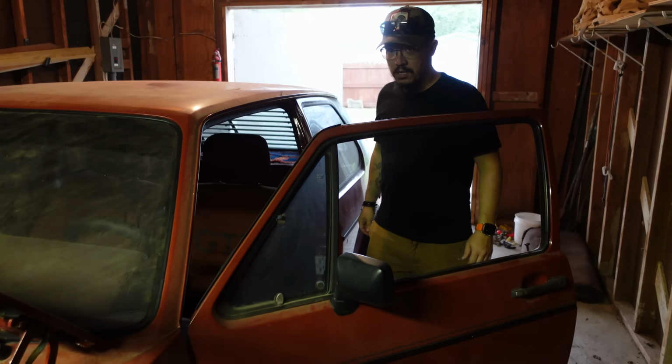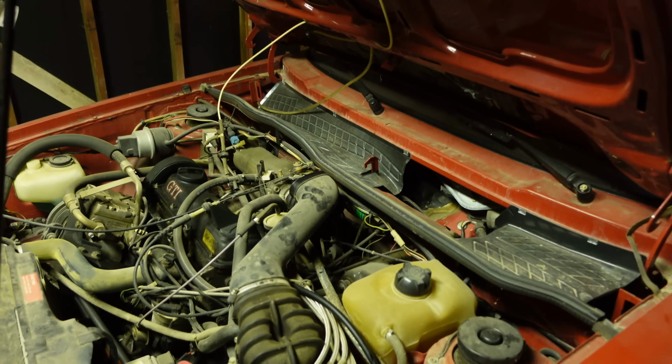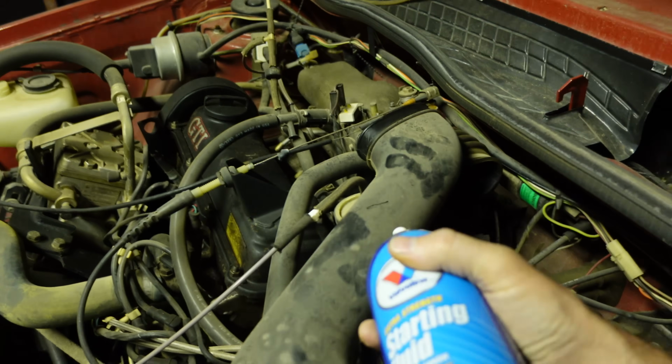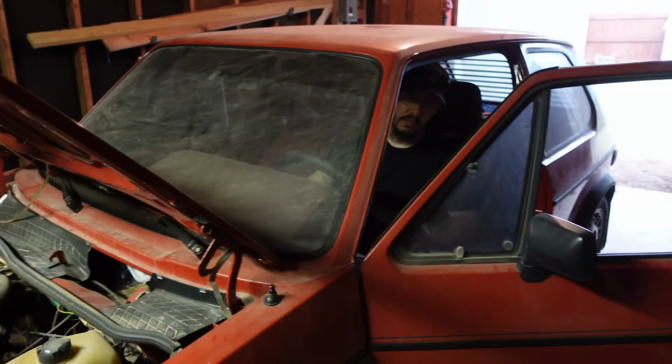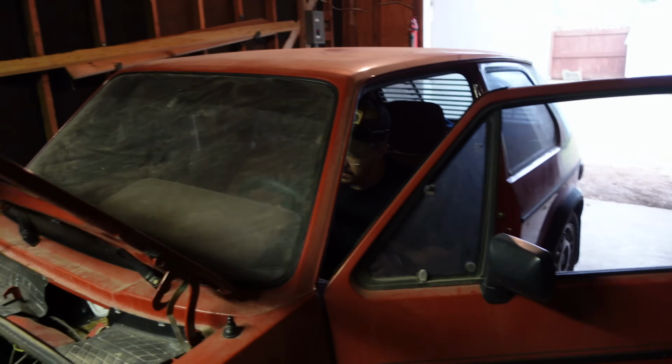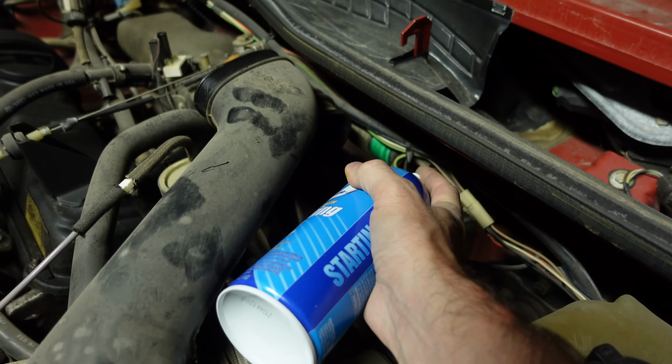All right, we have fresh fuel in it. Mike is gonna crank it this time. I'm gonna shoot some starting fluid in. We have the intake off here so we can get right into the throttle body. You'll probably want to give me like half throttle as you crank, just so I can get the starting fluid in. Yep. All right, you ready? Ready? Here we go.